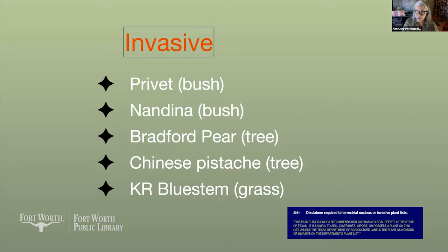The Bradford pears are a huge problem. I have a small neighborhood of about 40 houses, and I would say at least half of them have Bradford pears. Ooh. And the Chinese pistache, there are two a quarter mile away from me. Last year, I pulled out 30, and I confused them. I thought, oh my gosh, flame leaf sumac. But when they got a little bit bigger, I looked at the leaf structure and the bark and how fast they were growing, and I thought, that is not flame leaf sumac. It was a Chinese pistache, so my goodness. And of course, KR bluestem. If you have any property at all, it's everywhere. It grows in cracks. That stuff's crazy. So those are the ones I really can't stand.